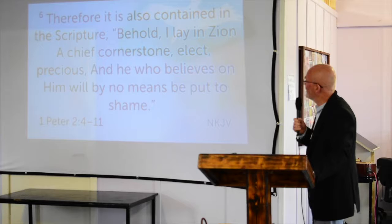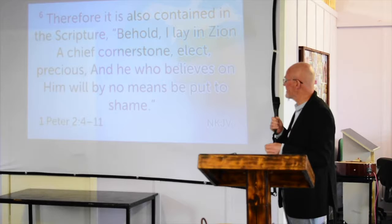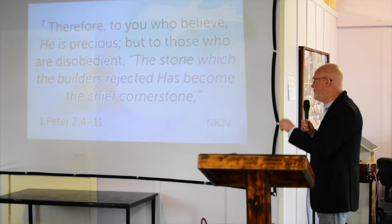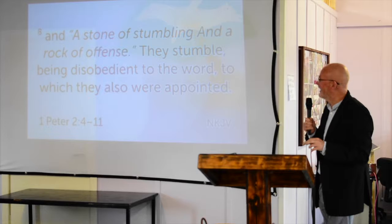Therefore, it is also contained in Scripture: Behold, I lay in Zion a chief cornerstone, elect and precious, and he who believes in him will be by no means put to shame. Therefore, to you who believe, he is precious, but to those who are disobedient, the stone which the builders rejected has become the chief cornerstone, a stone of stumbling and a rock of offense.